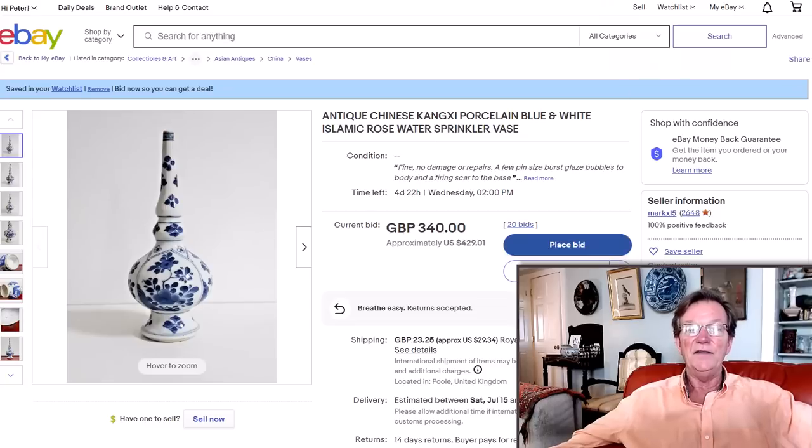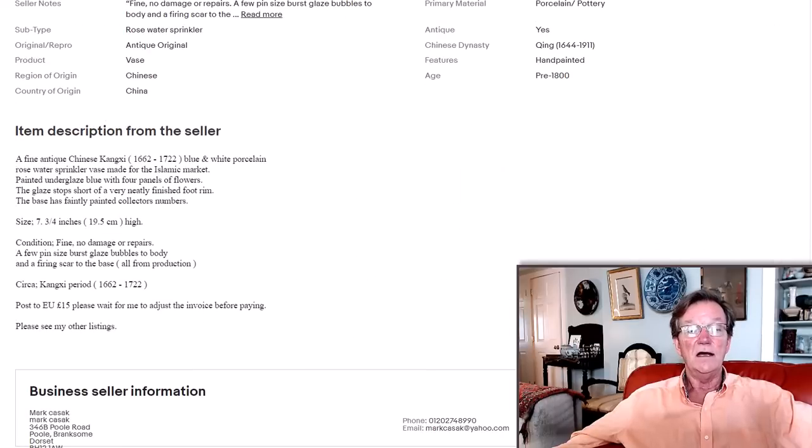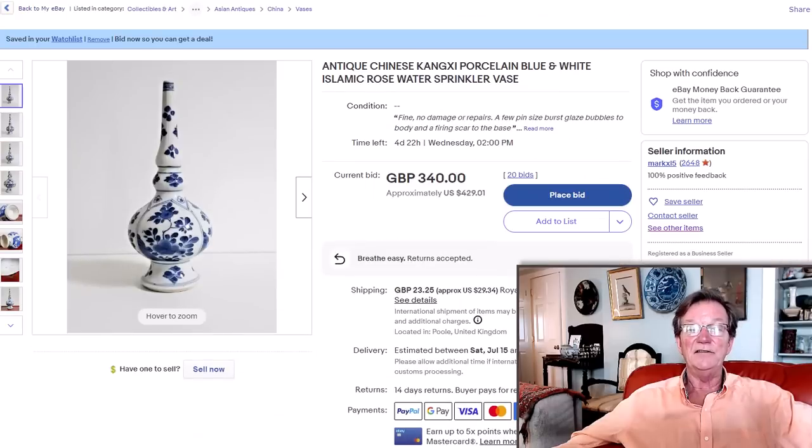Next, this very nice rosewater bottle, probably for the Indian market or the Middle Eastern market. Nice Kangxi rose sprinkler bottle. It's got 4 days to go. It's up to $429. How big is this? It's probably decent size, right? 19 centimeters, 7 inches tall. Okay, it's a pretty standard size, but it's a nice one. It's in good condition. Should bring $800 to $1,200 pretty comfortably.